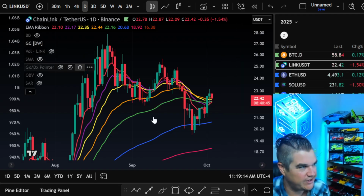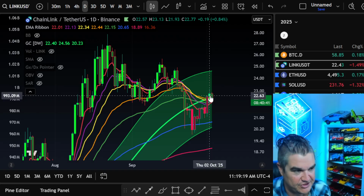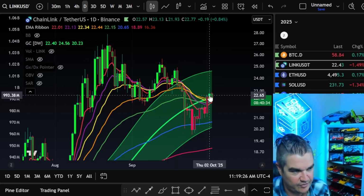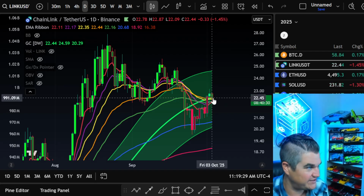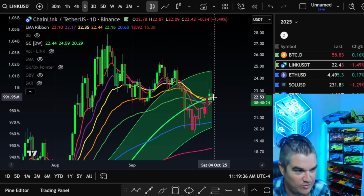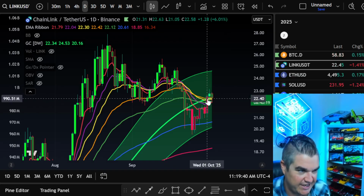Okay, so if we also look at the Gaussian channel here, as of yesterday we're just starting to flip more bullish by definition on the Gaussian. We broke above the median line there, and we closed above it. So ideally, if we could do that again, that median line is at 2244. We're at 2243. We're right on it. So that will remain fluorescent green if we start to close a bullish candle.